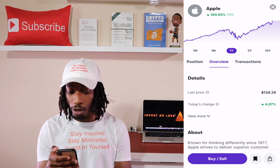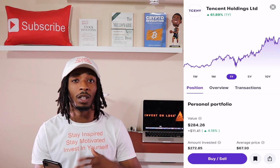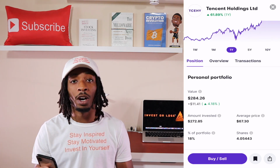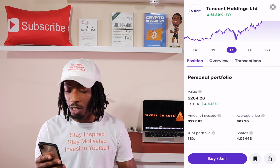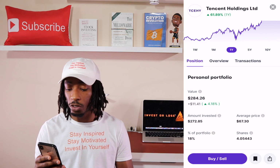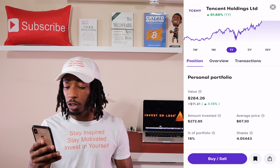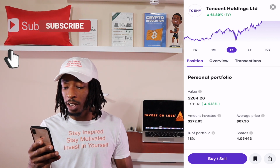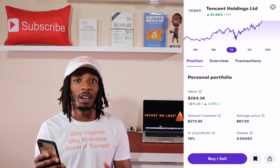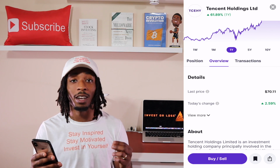So after looking at Apple here, we're going to go to Tencent Holdings. This is also a newer addition in the portfolio, one of the largest Chinese companies. So as we scroll down, the overall value, $284.26. I'm currently up 4.18%, and that is $11.41. The total amount invested is $272.85. The average price, $67.30, and I have 4.05 shares in Tencent Holdings, and this is 18% of the portfolio. We hit the overview, you can see their last price is $70.11.